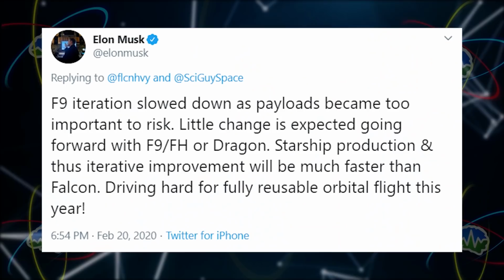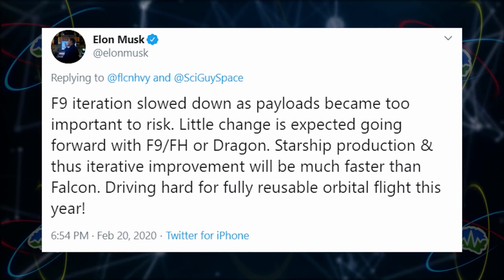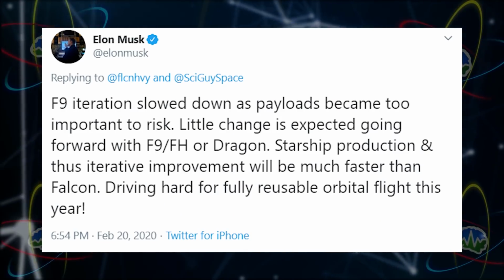Right. And what's surprising is that a Falcon 9 main booster didn't arrive back on the drone ship for one of the first times ever. And that's news. But what's really amazing about this tweet is the last sentence: fully reusable orbital flight this year, we're talking Starship. That's crazy. That is crazy.